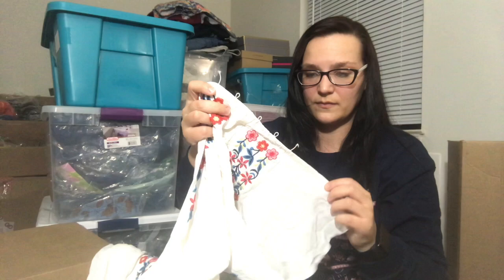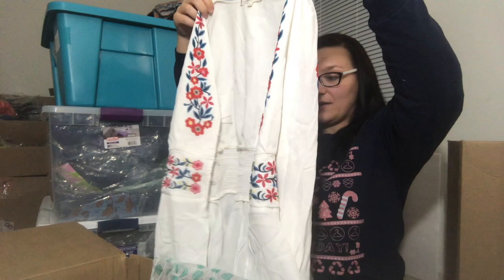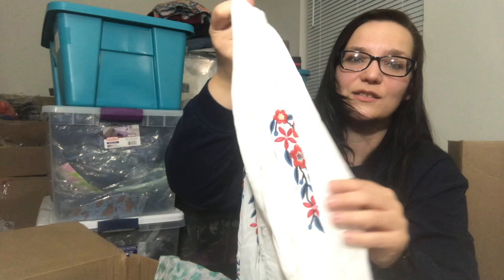Okay, I do see what's wrong with it. Like I said, it buttons up, but two of the button loops have come loose. So I don't know if I can fix this, but I sure will try. I do have fabric glue. I might just try and glue that in, but look at this embroidery. It's so cute. I like this. I will need to put work into this. So I'm making a new pile, items that I want to list, but that need work. Okay, we still have a good bit left in here, and I feel like I've been talking forever, so I should probably try and speed this up.